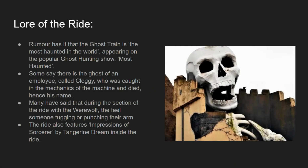There are some bits of lore for the ride as well. So the ghost train is dubbed the most haunted in the world by Blackpool and was given a visit by a popular British ghost hunting show, Most Haunted, which has toured around the country and been to places like Mary King's Close in Edinburgh. And they basically tried to contact this ghost who is called Cloggy, and it was an employee whose name is unknown. There's been speculation as to what it really was, but no one really knows if it's the truth or if it was a PR stunt made to bring more guests to the ghost train, being quite an old ride. It hit like 90 last year, so it needs to generate some buzz every now and again.